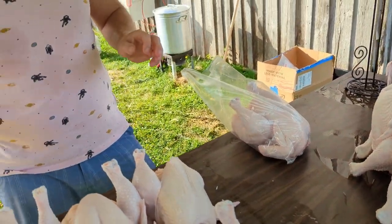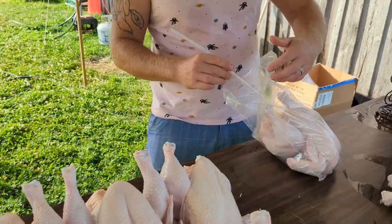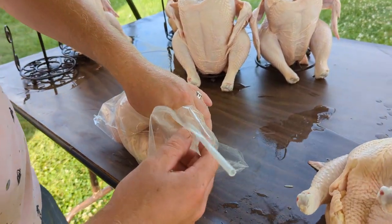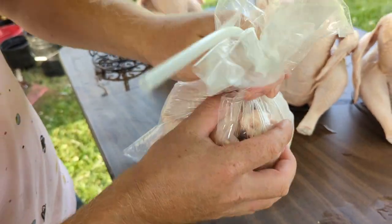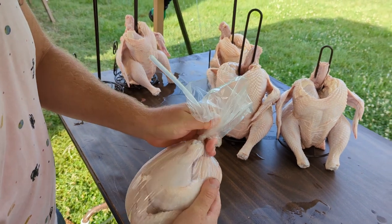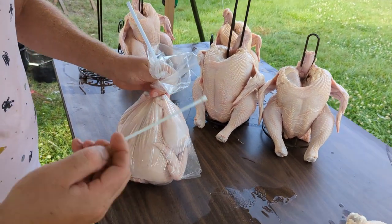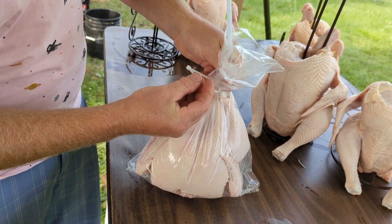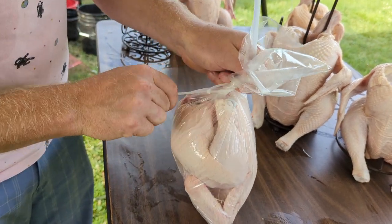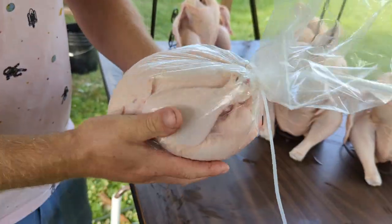And you have these silicone straws that come, most of the places that sell the shrinking bags, they come with them. So you're gonna place the straw into the cavity of the bird, and do a good old twist. You get a zip tie. And now this bird is ready for the hot water soak.